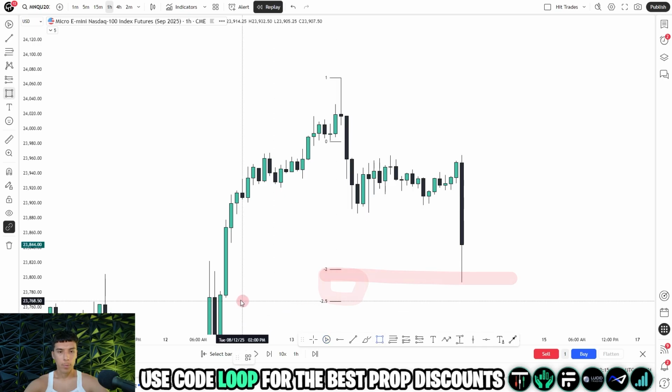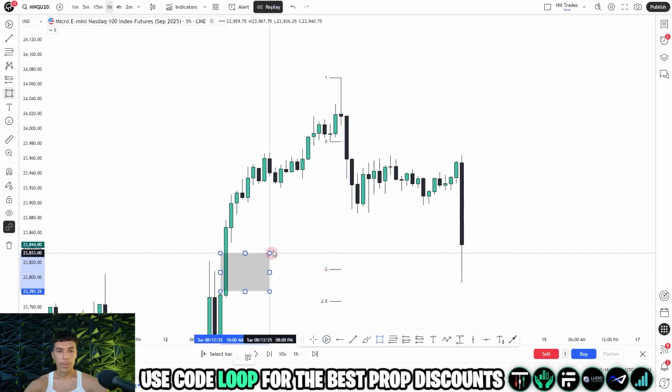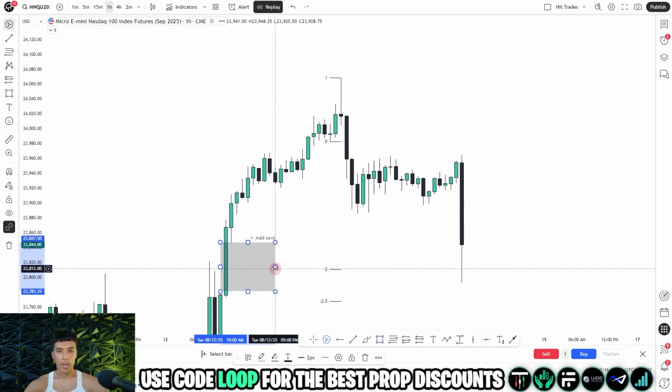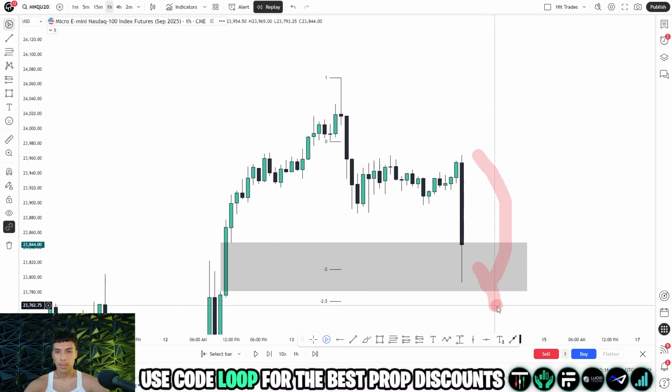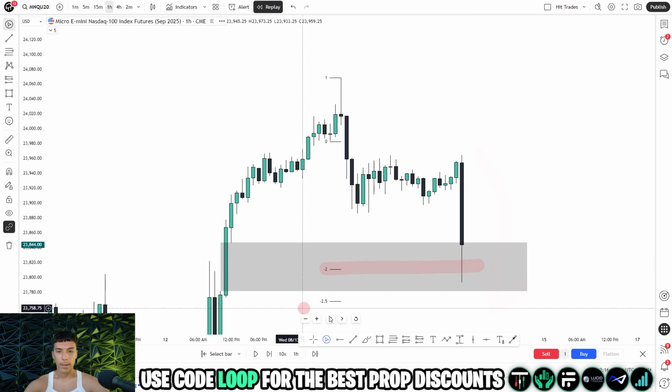And if we look to the left, we also have this higher time frame imbalance. So we had a 1 hour, 4 hour imbalance. We also had a daily imbalance here. So we can see that the news sent us down to the -2 projection, to the higher time frame imbalance. Let's mark this out real quick.